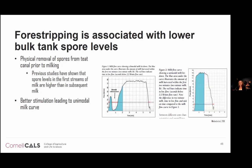And we've done this work, and others have done this work, where we look at the spore levels in that forestripped milk and then in the next few streams of milk, and we see significantly higher levels of spores in the forestripped milk. So that's part of it: we're just physically removing some of the spores.